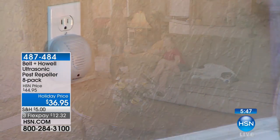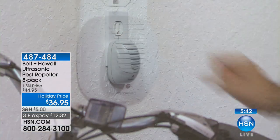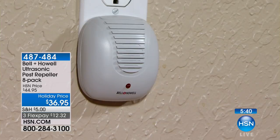And here's the thing, they bounce off of any solid surface, and so that's why you have to have them in every room. They're not going to penetrate doors. They're not going to go out into the hallways from the rooms themselves.